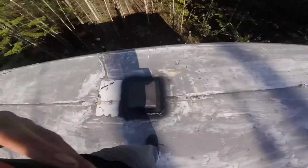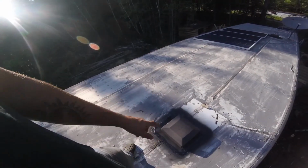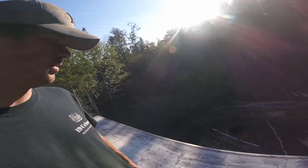I used PL glue and leak seal spray to get these vents on. They have not dripped through since we put them on. When we have storms, we have great noises come through that plastic thin vent, but it keeps us dry, and that's really all that matters.